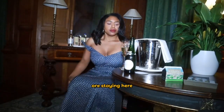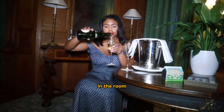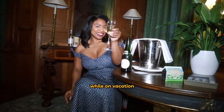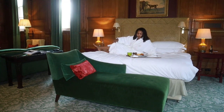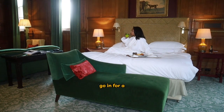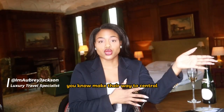And when my clients are staying here at the estate, they're always greeted with a bottle of champagne in the room, an assortment of chocolates, and a custom note to wish them well while on vacation. Not to mention breakfast delivered to your room to make sure you start the day off right. And if you don't want to stay in at the Cliveden House, you can always go in for a National Trust property tour so you can see the grounds, check out the gardens, and really learn more about the rich history here.